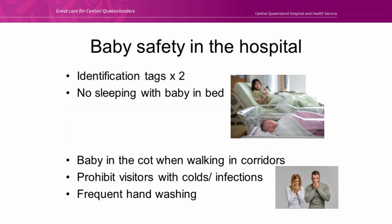To keep your baby safe, we want you to always check your baby's ID tags if they've been separated from you for any reason. Use your baby's cot for sleeping and moving them around the hospital rather than carrying them in your arms. Limit the direct contact they have with other people, especially anyone who may be unwell. And ensure your hands are washed prior to any contact with your baby, especially after changing their nappy.